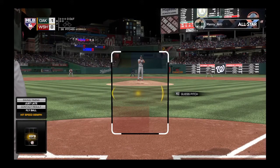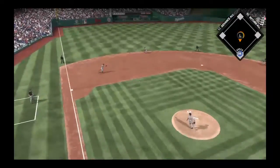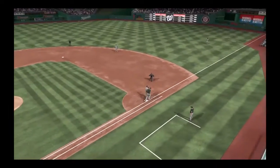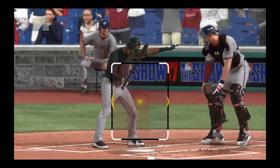Top of the order to follow. Trace Thompson. Into the windup and the pitch. Hot shot on the ground is short. Backhanded. Throw to first in time, and the leadoff man is gone to start the third. The center fielder, number 1.